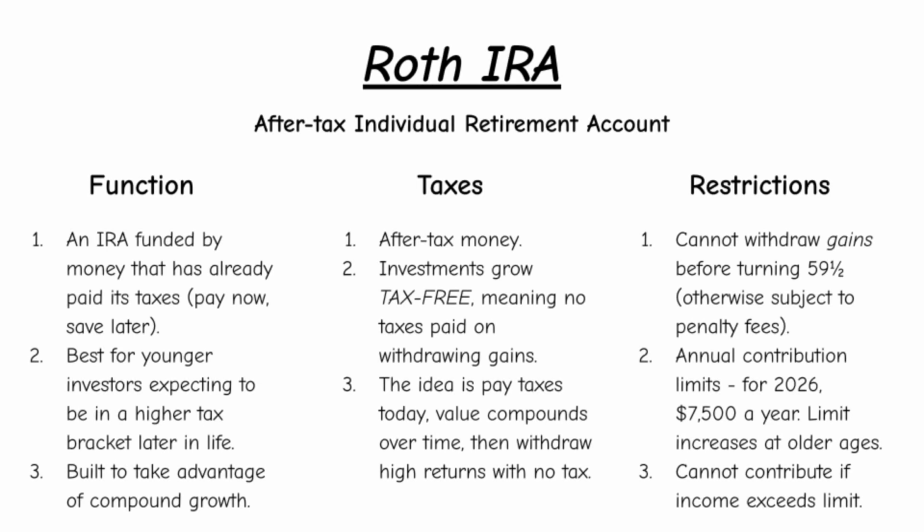When it comes to the restrictions on a Roth IRA, it's almost just like a traditional IRA. You can't withdraw anything before turning 59 and a half, otherwise you have to pay some penalty fees. And there is still the annual contribution limit. For 2026, it's again $7,500, unless you're closer to retirement age, where you are allowed to contribute slightly more.